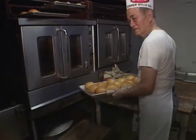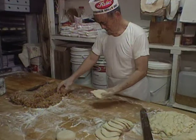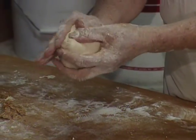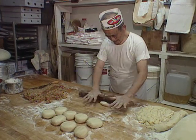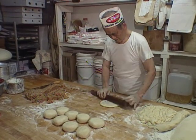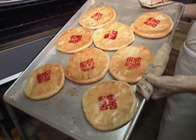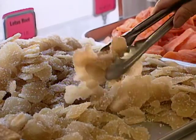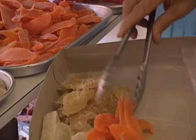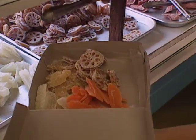This is Sun Choyun pastry shop in Honolulu's Chinatown. And here, big buns are the name of the game. These fresh pastries are stamped with the words for double happiness. They are called Wife's Delight. Here in Hawaii, they also have these traditional Chinese candies for sale in the big shop. Look, candied wintermelon, ginger, carrot, lotus root, and more.